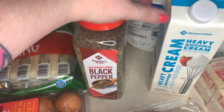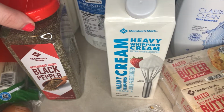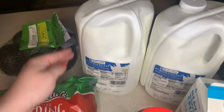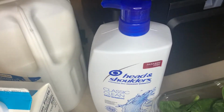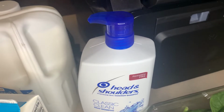I was completely out of ground black pepper, so I got a big container of that. Heavy whipping cream, I was almost out of that. 2 big jugs of milk. We go through milk like crazy around here. Oh, a huge old thing of Head and Shoulders for my husband's sensitive head.